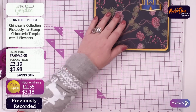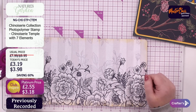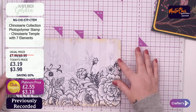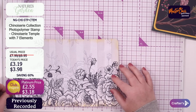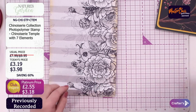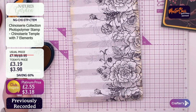But what I've also done, so I've brought in this beautiful piece of card, again from the paper pad. This, I left it 12 inches wide, and I've just cut it to 7 inches high. And I've scored at every 3/4 of an inch. And then I've just folded up and down, up and down. I've inked my edges, and I'm going to go in with a little bit more because I want a little bit more ink. I want it to stand out against that blue.